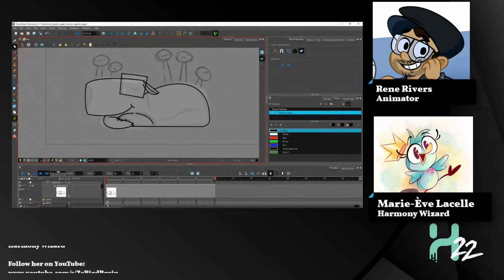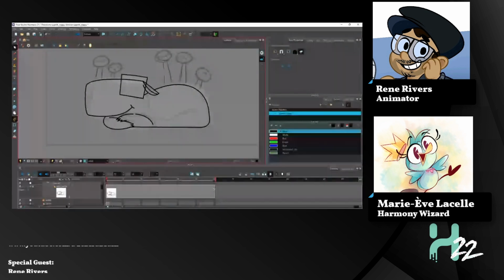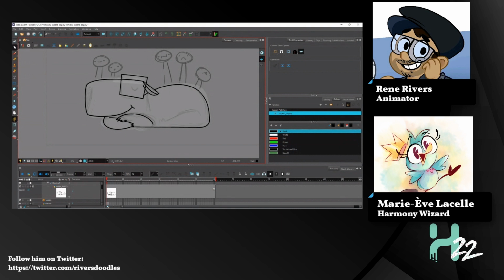One of these ways that Renee and I found is to combine cutout and hand-drawn animation and rigging to create what we call hybrid animation. So it's not quite rigged, it's not quite cut out, and it's not quite hand-drawn. It's a bit of everything. This is also what you used in the pilot you worked on called Slimies.